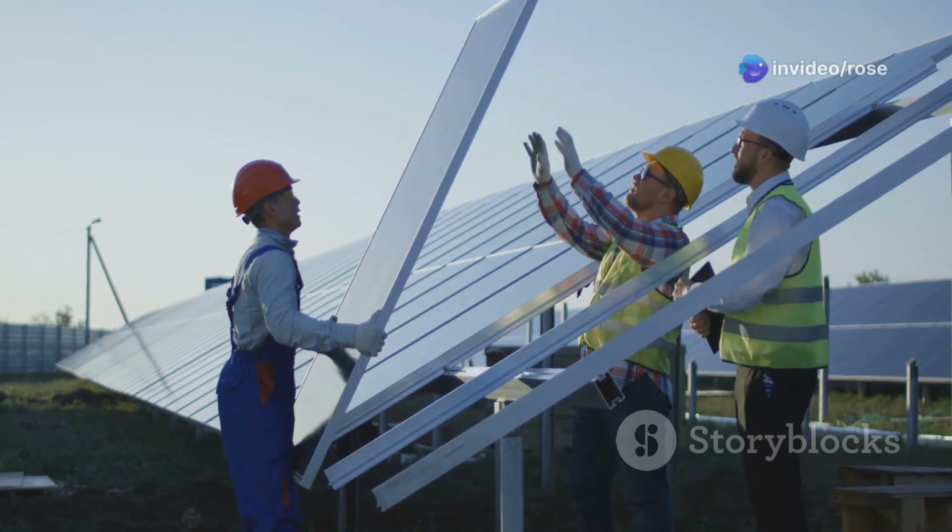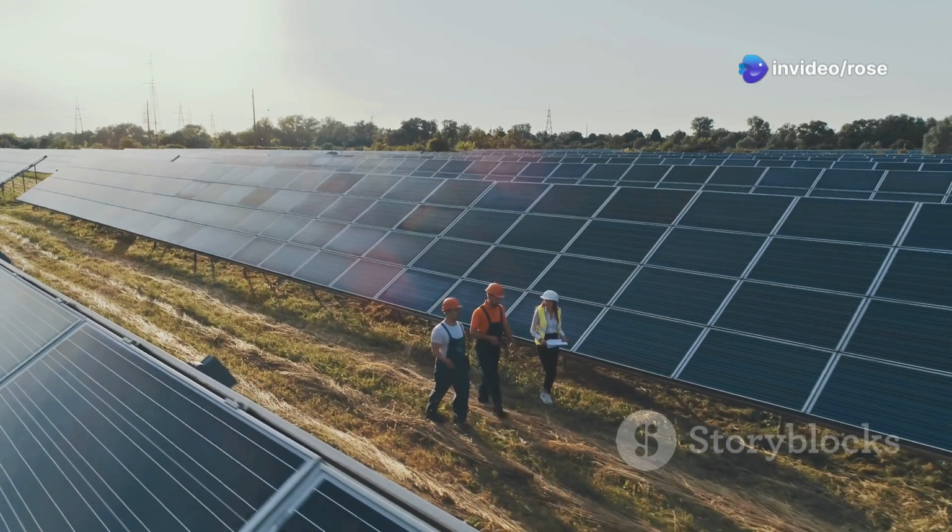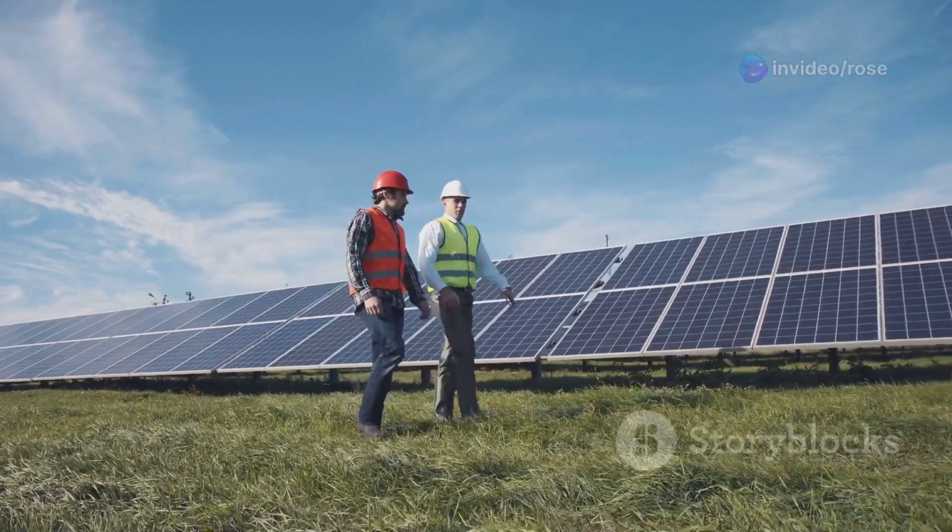Agri-PV also creates new jobs. People are needed to design, build and take care of the solar panels. This creates jobs, especially in the countryside.